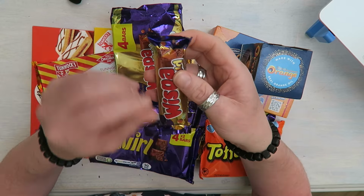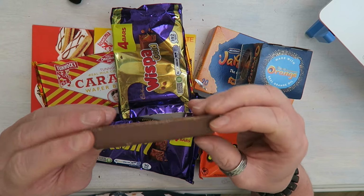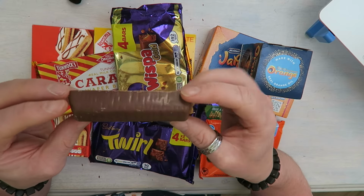Of course, you can get a traditional Whisper bar. It's great, it's called a Whisper too, which is really ironic, isn't it? But the regular Whisper bar is just plain textured chocolate, and it's beautiful. But this has got caramel, soft caramel in the middle. As you can see there, the bar itself is smaller than what it used to be again. Or is it that my mouth has got bigger? Probably that one, to be honest.